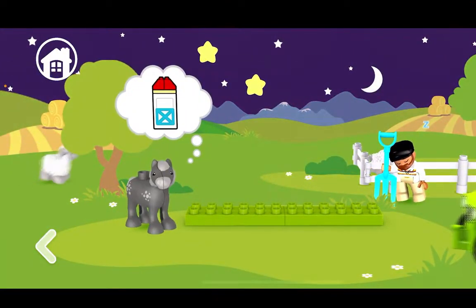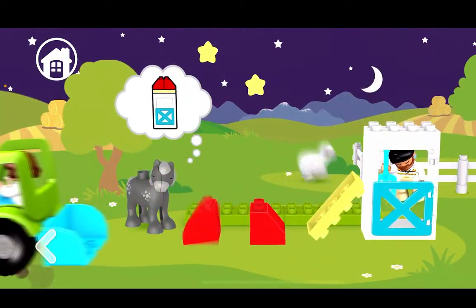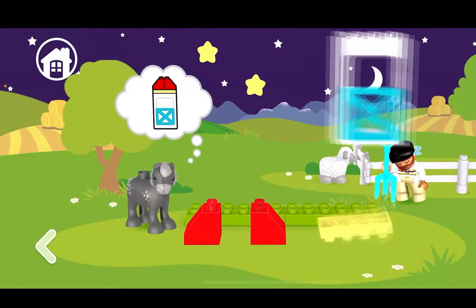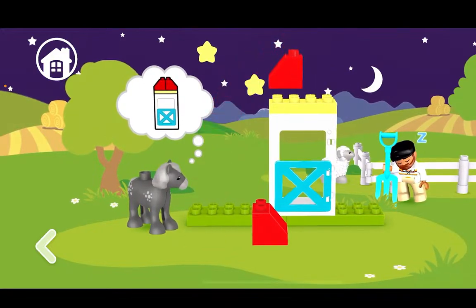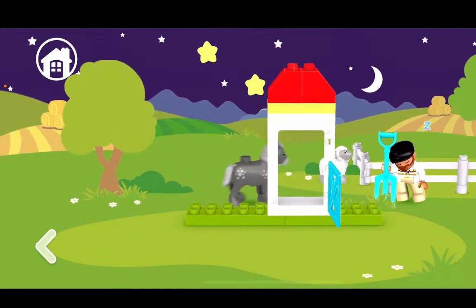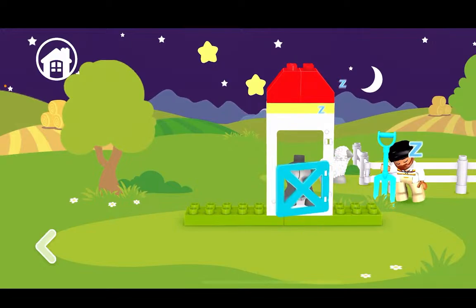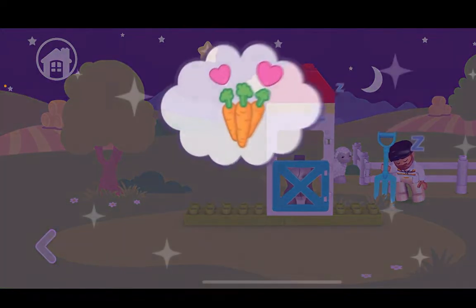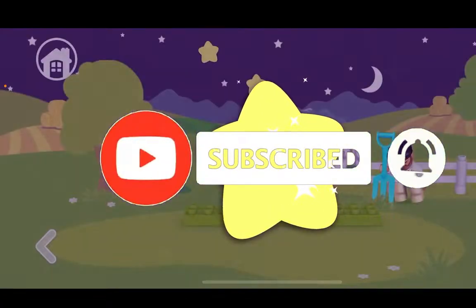Oh, it's a horse. Hello, horsey. Now we built you a beautiful house. Take these details, this yellow one, one red and one more red. Please, horsey, go. What does horse dream about? Let's see. About carrots. Thank you, guys. Bye-bye. Let's see on the next level.